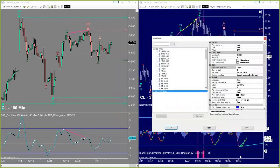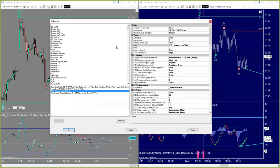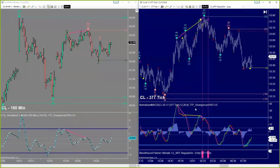I'd say that's probably about 4,000 bars on this chart, 377 tick chart of crude oil. And I have the divergence loaded on here. And let's see how long it takes to load. 1, 2, less than 2 seconds. Did you see that? 10 time frames with a massive algorithm in less than 2 seconds. If I would have seen this a year ago, it would be jaw-dropping for me. I can't tell you how many templates I've built for people that would take 5, 6, 7, 8, 10 minutes to load, and that's just with a couple of different time frames.